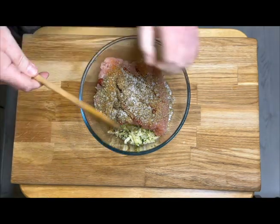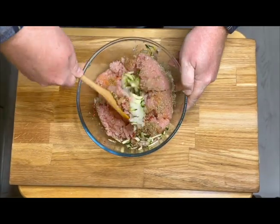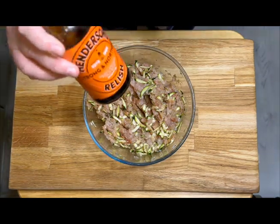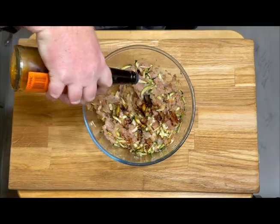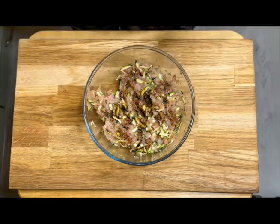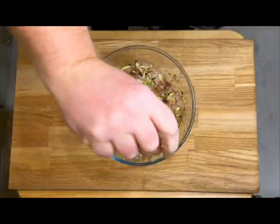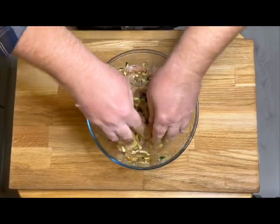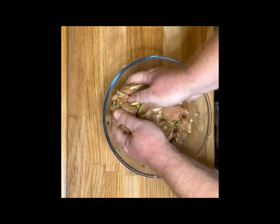Right, we're going to mix all that in now. Now, first of all, I'd mix it in with a wooden spoon. Next, it's the magic ingredient. Put a small dash of Henderson's relish in. Small dash. To your preference. Now, get the sleeves rolled up and get your hands in. Look at that. So making sure that everything is really mixed in.